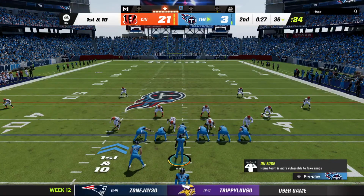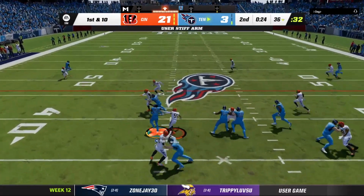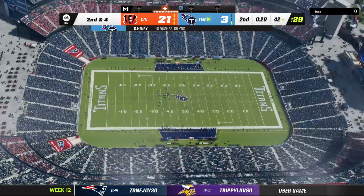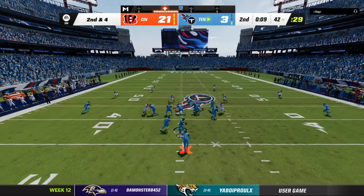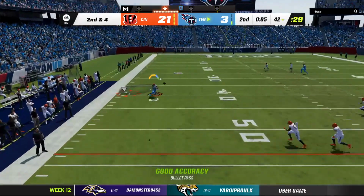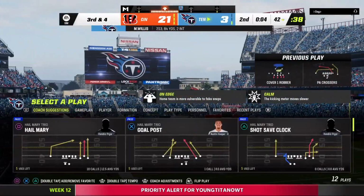Back-to-back good plays have them on the move on first down. 10th carry now for Derrick Henry. And able to use his stiff arm for a little bit of leverage before he's taken down. A pretty good gain. Off the play fake, here's Willis. Steps away. And that will be incomplete. 4 ticks left here on the clock.